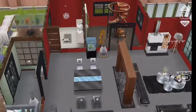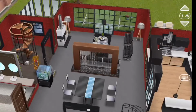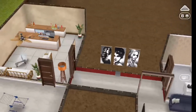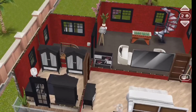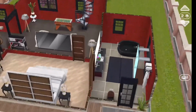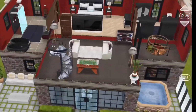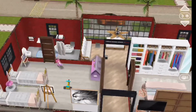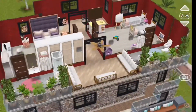And I like the pine cone staircase, and I like the layout of this house. I think it's nice. I do not like the basement. I find it kind of creepy, but that is my opinion, even though it's bright. And for the upstairs, we have a closet and a bathroom and a bedroom. But again, for inventory, I would rate this house a 3, and for layout, I would rate this house a 5.